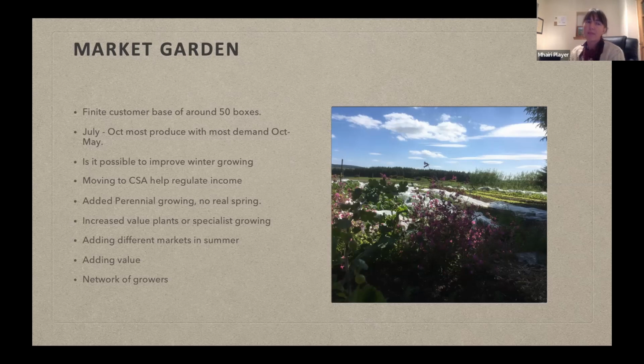What we have found is that we've got a finite customer base of around 50 boxes. Every time it goes higher than that, people come away again, and we end up back at 50. So we've decided that's our number that we're going to revolve around, but that doesn't quite cover all our costs.